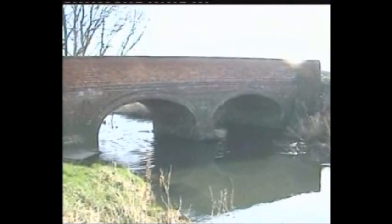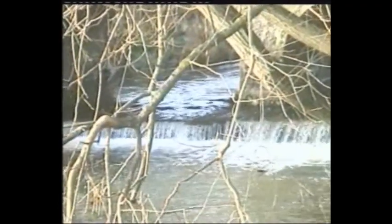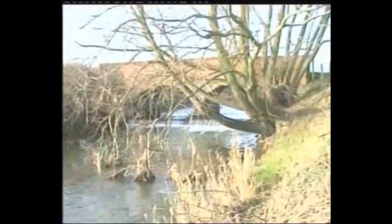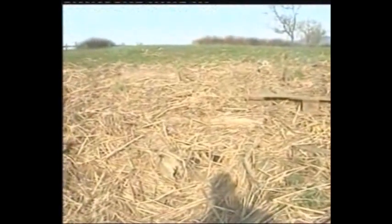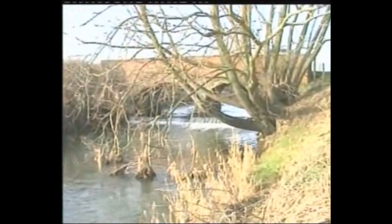Anyway, it's a nice brick arched bridge. This is looking at the other side of the bridge. Lovely, nice little weir there. And you can see where the water has been right up here, look, and washed all this debris up on the riverbank. But that's lovely. I love the sound of rushing water over a weir. Beautiful.